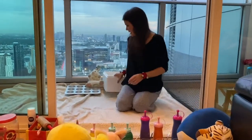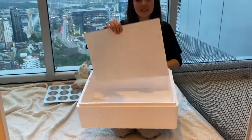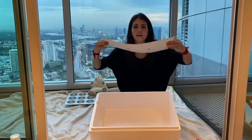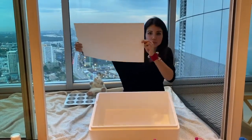What are we gonna be needing? I will ask you guys to find yourself an old used box like this. And what we're gonna be doing is find a piece of paper. I have stuck some scotch tape to the back.